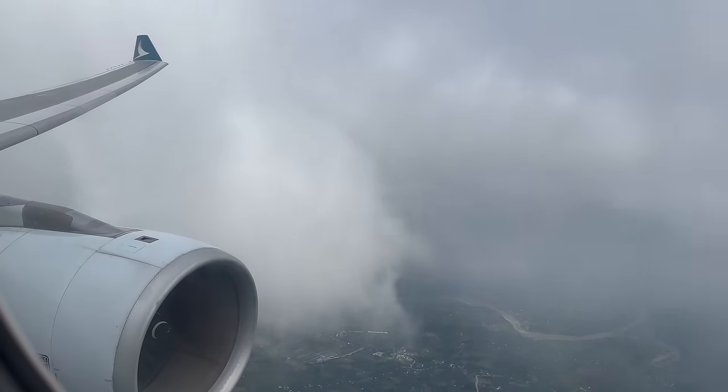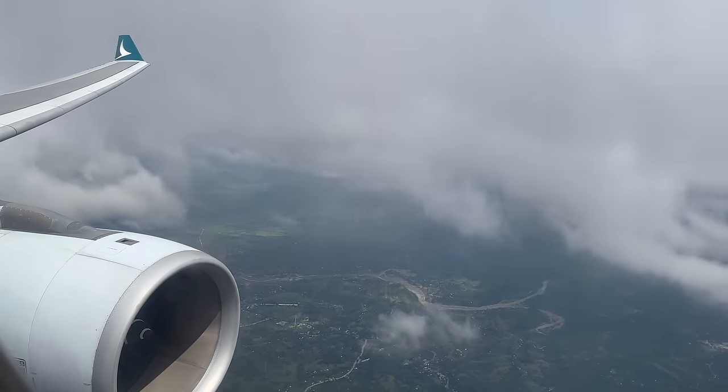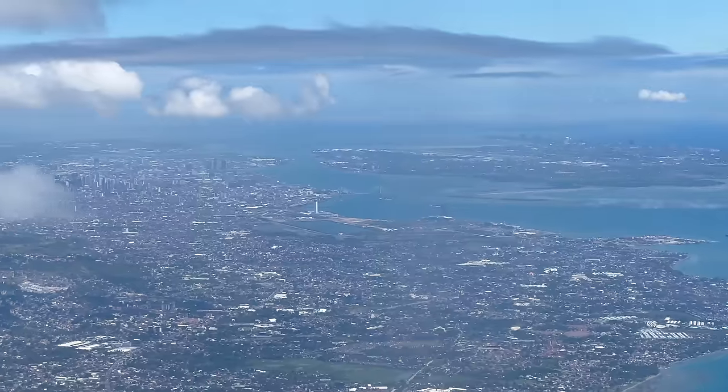The recline is perfect, there's good seat back support, and I also like how there's 2 power points underneath the seats instead of just one. You usually need to share it with your neighbor. Moving on to food and beverages, it was excellent today, especially the congee and noodles.